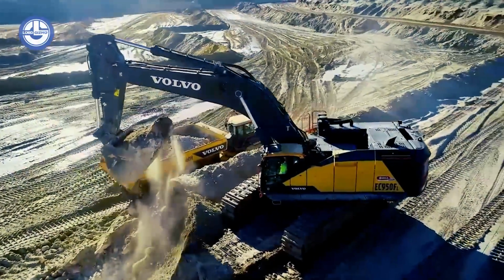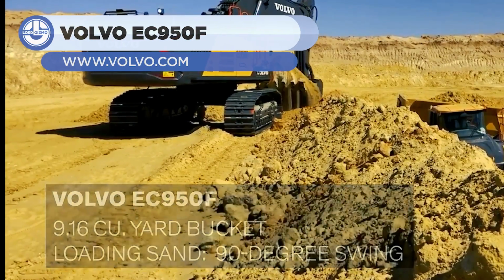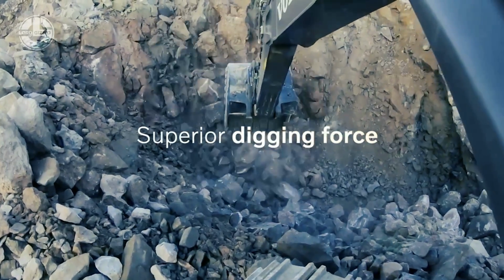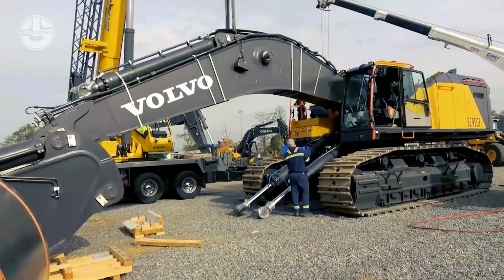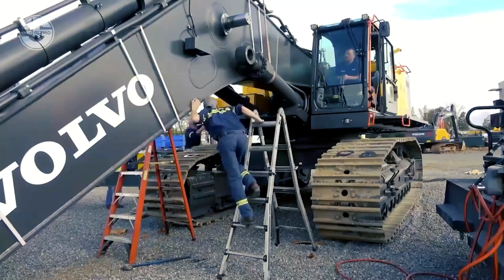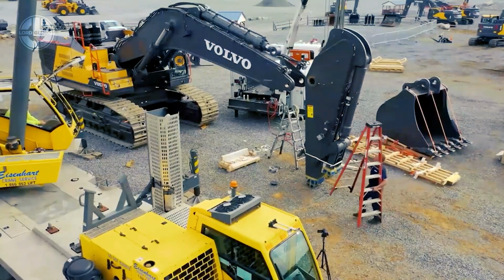First up, we have the Volvo EX950. It's a 90-ton excavator designed to perform extreme heavy-duty tasks. A range of buckets from 5.1 to 10 cubic yards can be attached to this beast. The excavator features a wide track gauge, a retractable undercarriage, and optimized counterweights. These parts can be dismantled for ease of transportation.